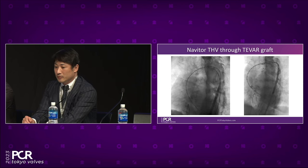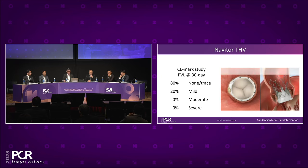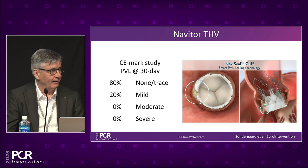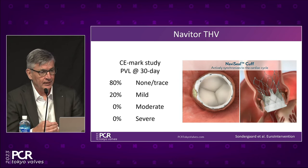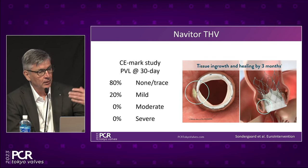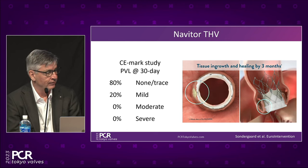So again here, as I said, this is also with the Portico, but we have seen iteration of valve designs, going from the Portico valve to the Navitor valve with this sealing skirt. Maybe you, Noriaki, can comment on that. This was the data from the first 120 patients treated with this valve, which was used for the CE mark. So maybe you can comment on the outcome here with this valve.